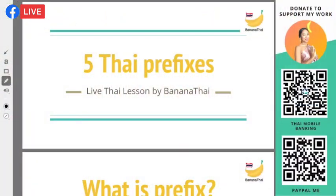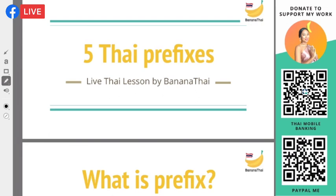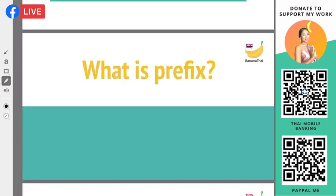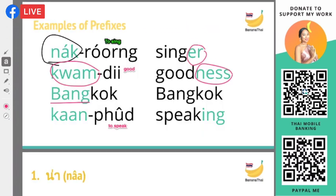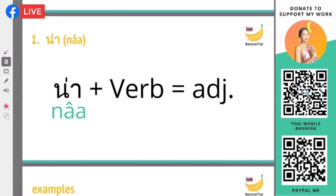Today I will be talking about Thai prefixes, which will help you learn many more words. So let's take a look here at the screen. Five Thai prefixes. What is a prefix? A prefix is a word that you put in front of other words to create new words. Today I will be talking about five prefixes.